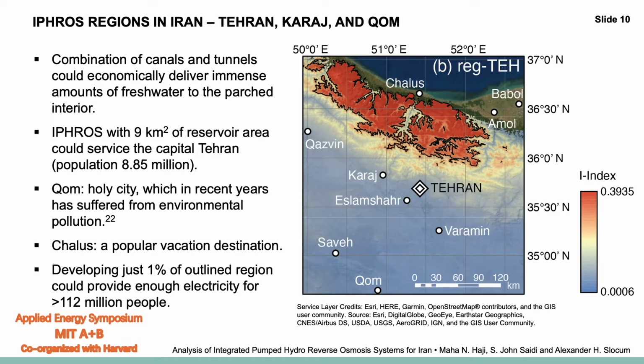Chalus, a popular vacation destination, can power its economy and provide fresh water for its visitors using the abundant natural resources in its immediate surroundings using IFROs. The IFROs potential of the outlined region in the figure could provide overall enough electricity for over 112 million people, much more than enough to serve the nearby provinces.